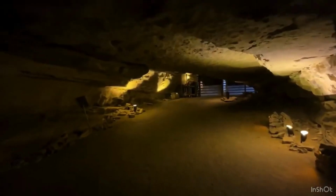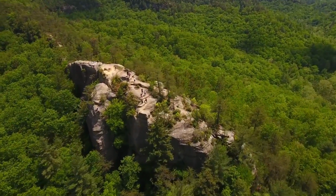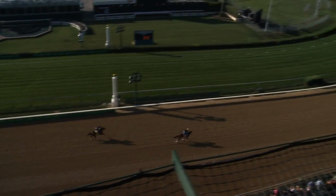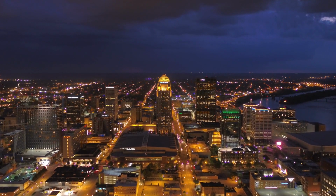Kentucky beckons travelers with its captivating charm and a myriad of experiences that leave a lasting impression. Whether you're exploring the enchanting caves, savoring the flavors of bourbon country, or indulging in the thrill of horse racing, Kentucky offers a tapestry of delights that cater to every taste.